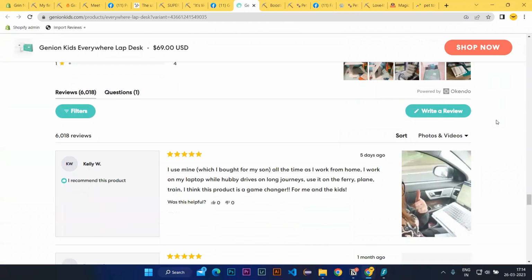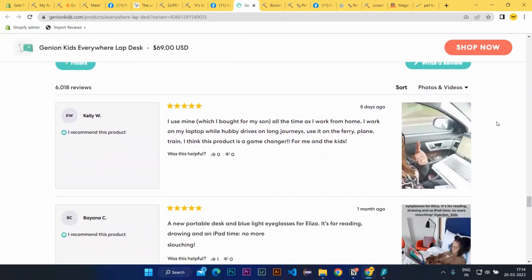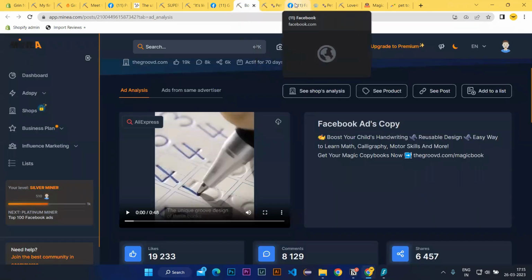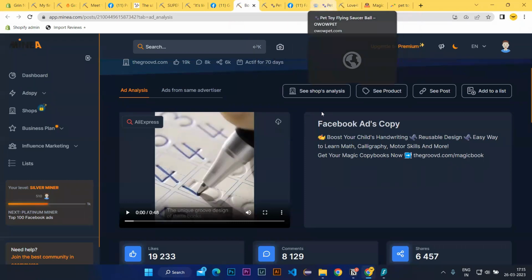So the thing I believe with this product is that the room for improvement and room for opportunity is kind of less, because it's already been branded, right? There is already a player for this product who is selling the product with a brand, with a one product store. So I believe the opportunity is not great, so we can kind of leave this product for now. Yes, just leave this product for now, and now we have two products with us.